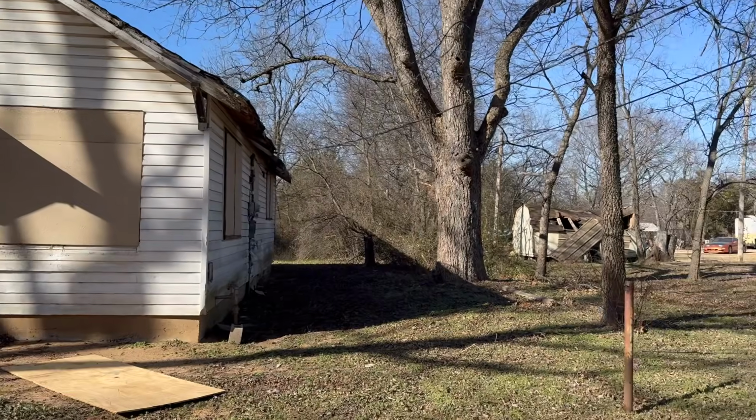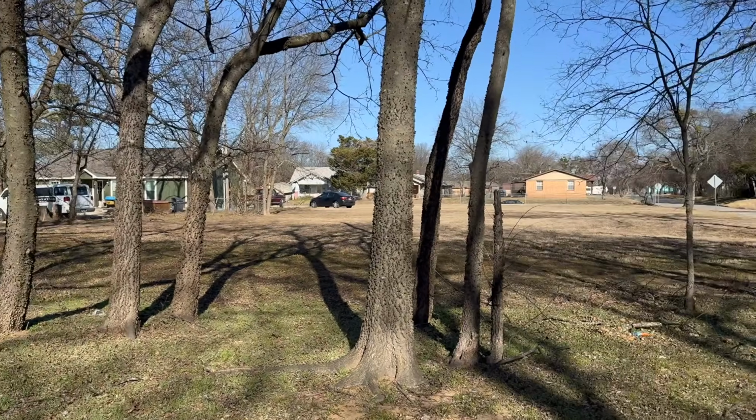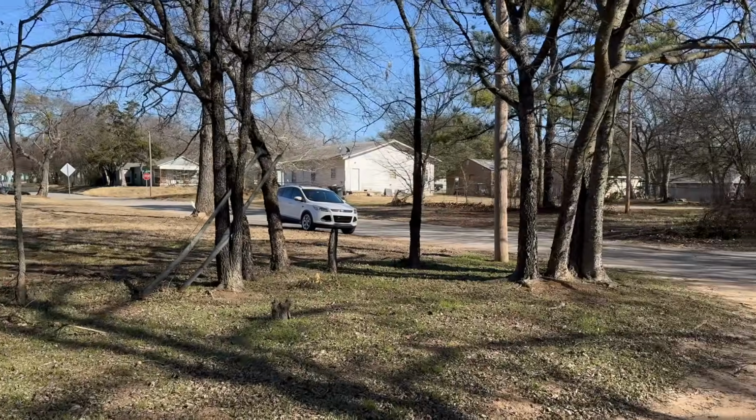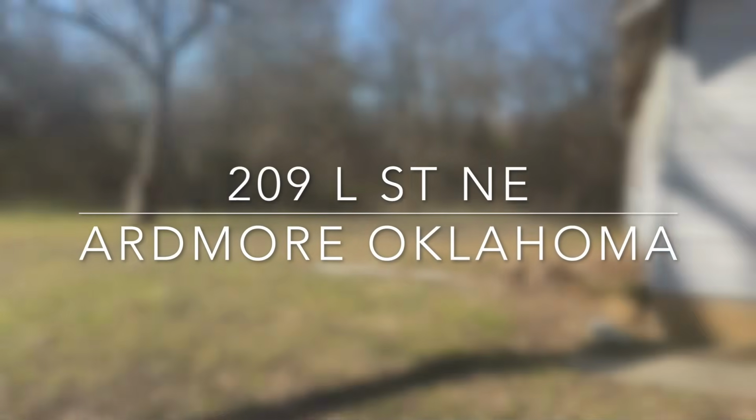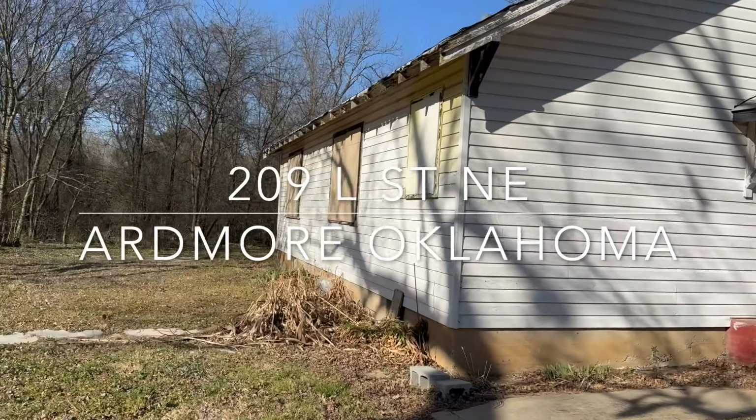Are you looking for your next big flip or maybe a do-it-yourself project that actually has the space to grow? Welcome to 209 L Street Northeast in Ardmore, Oklahoma.